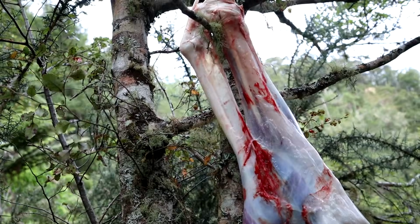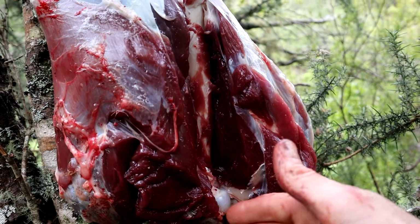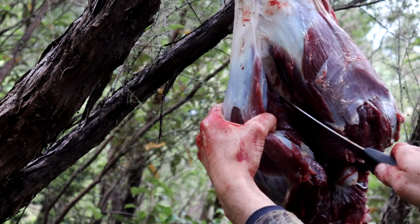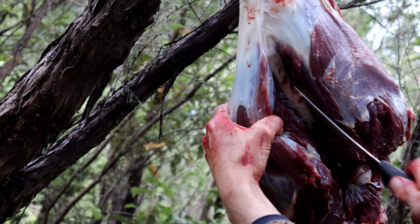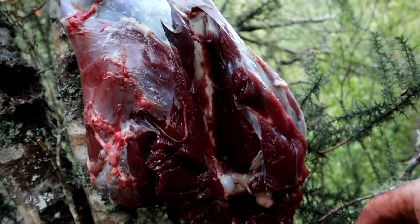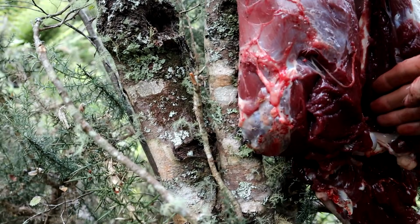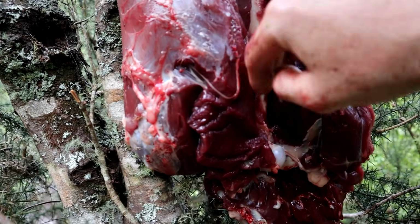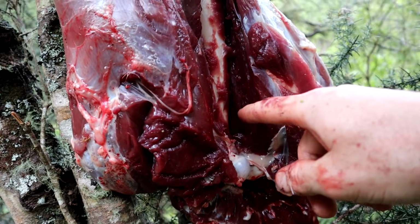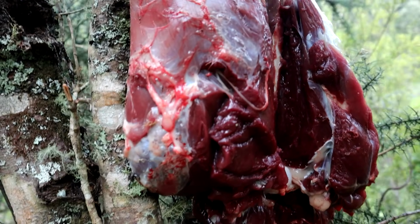Another little tip with the back legs, I've just opened them up on the inside of the leg, gone down that seam there between those prime steaks and that quad muscle. Just sort of run my knife around the bone just to help let some of that heat out. That's starting to cool down quite well now. That's probably the deepest part of the leg, can stay warm for quite a while. That's usually where you get bone taint if you're going to get it.